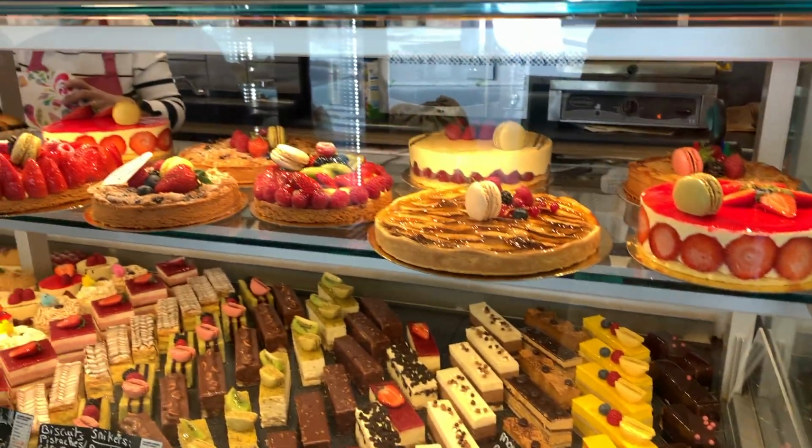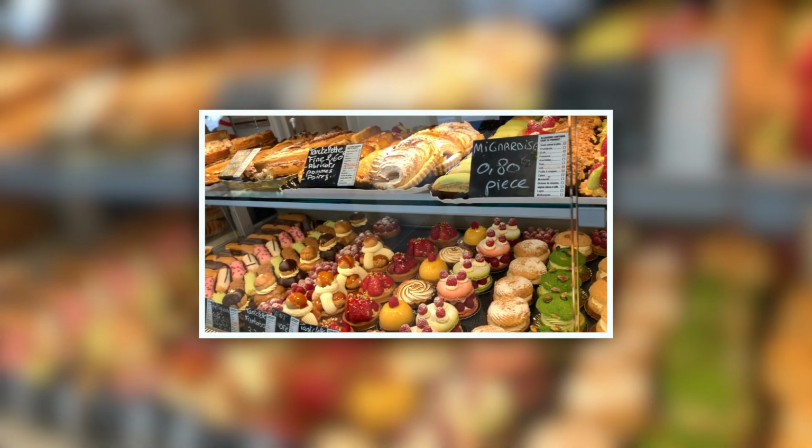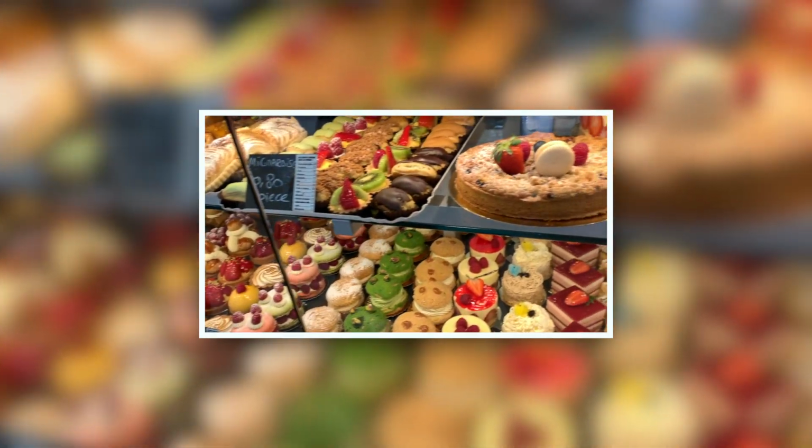You can find everything in a French bakery, from cakes to baguettes to tarts and other French pastries. And yes, let's not forget the famous French macarons.